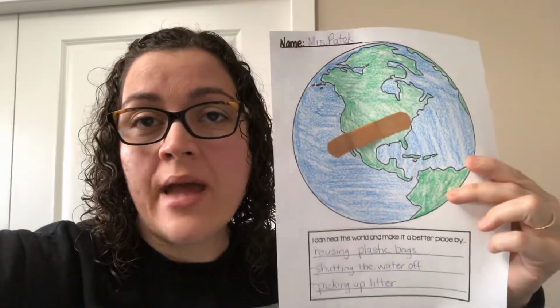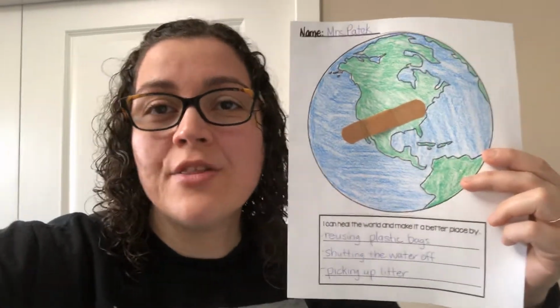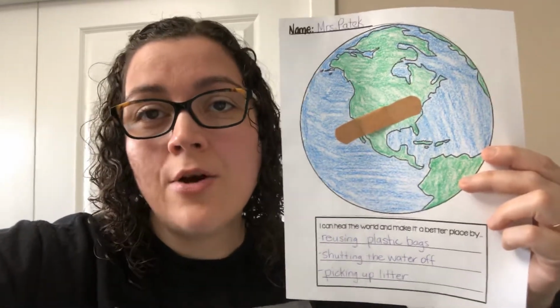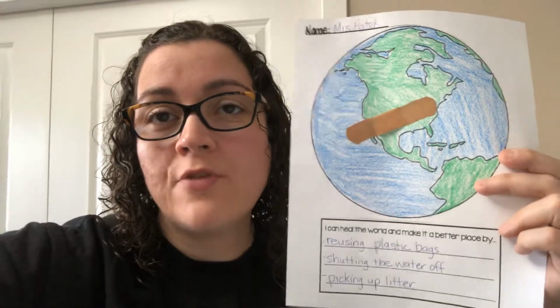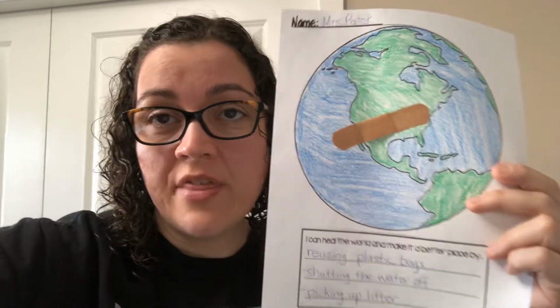If you don't have a Band-Aid to put onto the earth, that's okay, but the whole point of this is to say that we're gonna heal the earth. And of course, usually if you've got a little owie, you put a Band-Aid on and it makes it better, right? So we're going to heal the earth. But again, if you don't have a Band-Aid, that's okay. Make sure that your parents take a picture of you with this. I'd like to see the picture so that you're holding it like this. Yay, nice smile. And then send it to me. That's part of your assessment, okay?